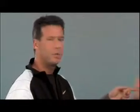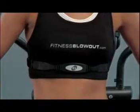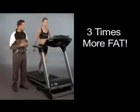So by either holding onto the hand sensors, or Brooke is wearing a chest belt across her upper rib cage. This is included free with the treadmill. It has a little transmitter built in which will beam your heart rate via wireless technology to the computer. And while you're walking or jogging or running, it'll send a wireless signal and the computer will automatically adjust the treadmill speed to get you up to your target CardioZone where you burn up to 3 times more fat.